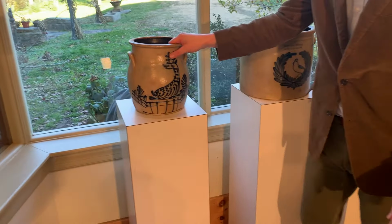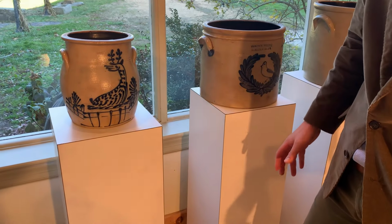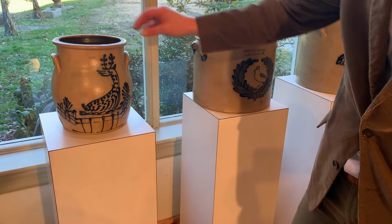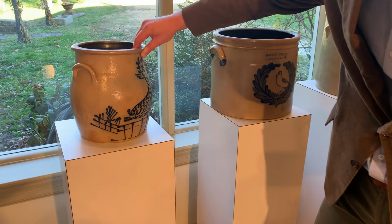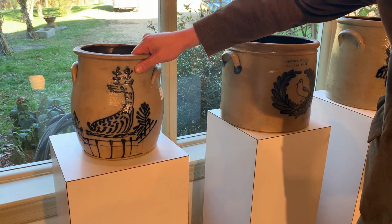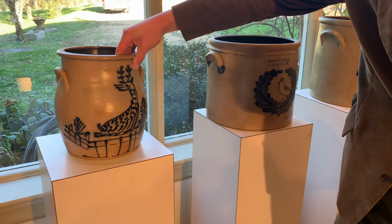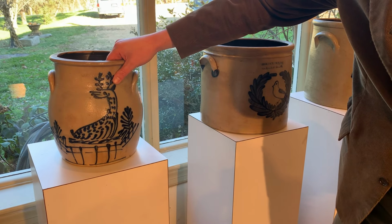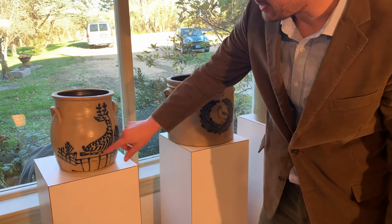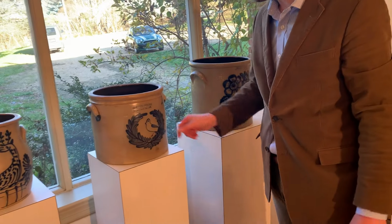There's a great Edmunds deer. You can see this is loosely based on the Norton Potteries reclining deer and fence motifs, but you can see it's much more naively done. In some ways, collectors like that even more when you see this highly stylized rendering of an animal. Very cool with all these dashes and stripes going through its body.